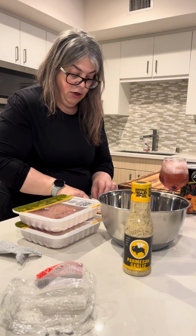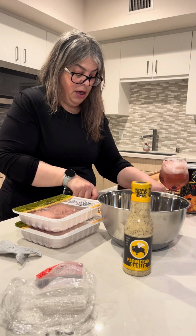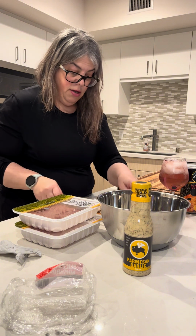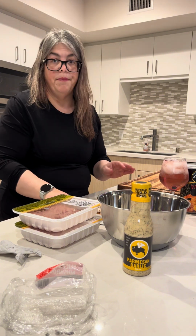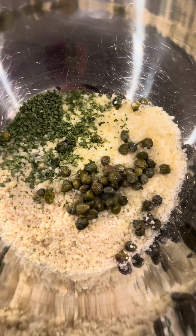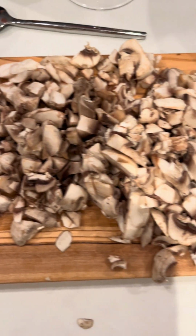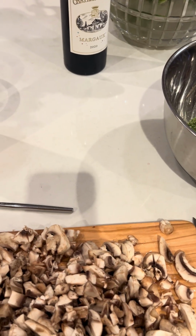All right, literally rough chopping. It is not beautiful. I'm gonna grab my phone, pull it closer up so you can see what I'm doing, and how quick and easy this is, and then we'll be back. We have the breadcrumbs, the parsley, the capers, and the Parmesan. I have a quick and dirty chop of the mushrooms, and cheers to being halfway done.